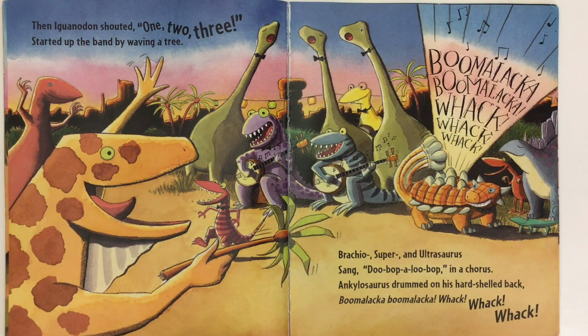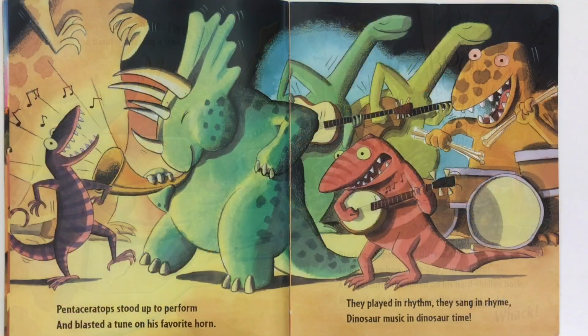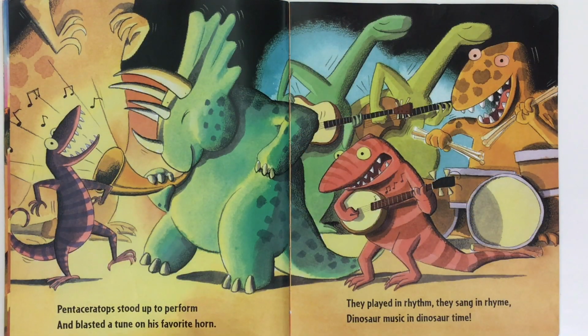Then Iguanodon shouted, 1, 2, 3! Started up the band by waving a tree. Brachio, Super, and Ultrasaurus sang doo-bop-a-loo-bop in a chorus. Ankylosaurus drummed on his hard-shelled back, a boom-a-lacka, boom-a-lacka, whack, whack, whack! Pentaceratops stood up to perform and blasted a tune on his favorite horn. They played in rhythm, they sang in rhyme, dinosaur music in dinosaur time.